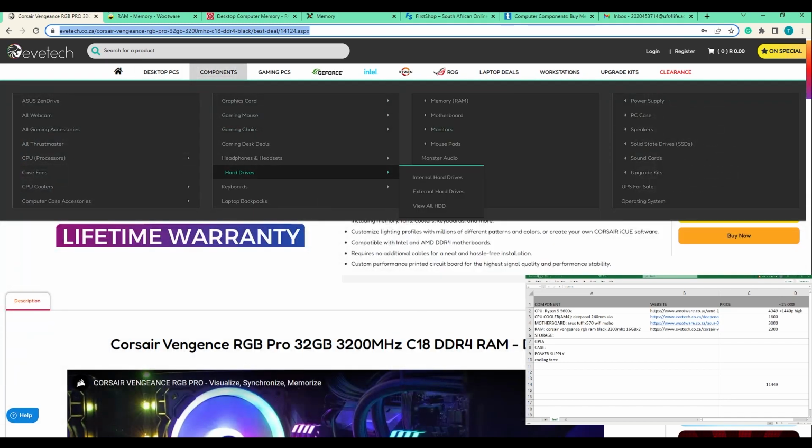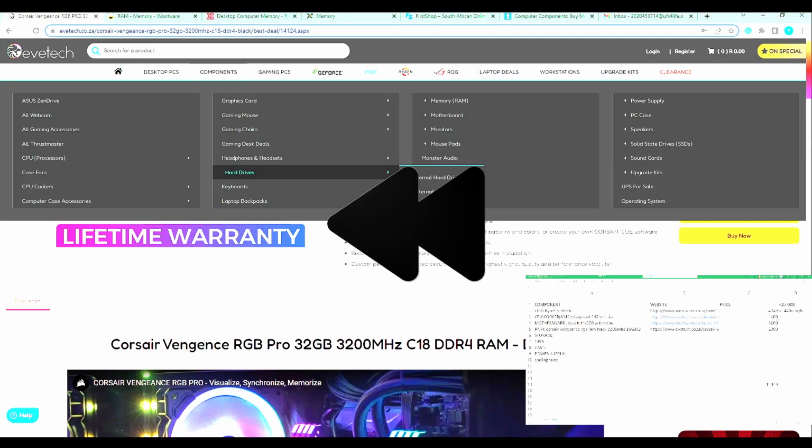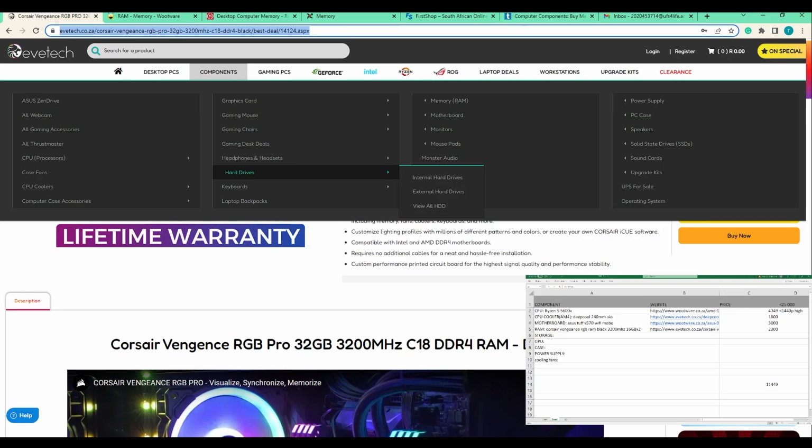Now we're going to go for storage. So we're going to go for at least a 1TB SSD. Hopefully we can get one for a reasonable price, and by reasonable price, I mean around 1,500 or less.